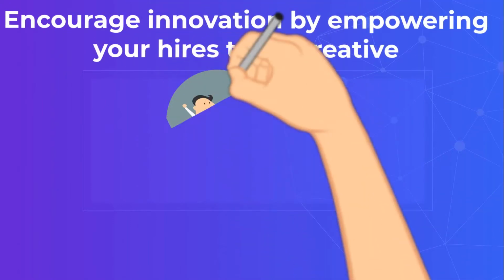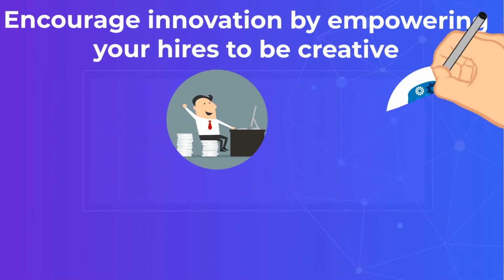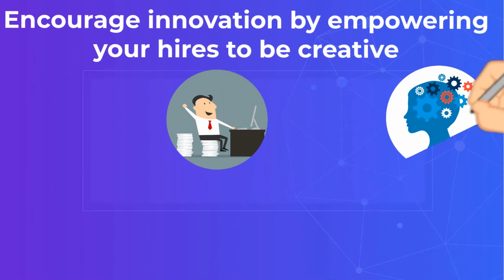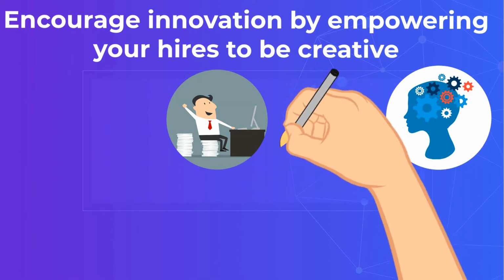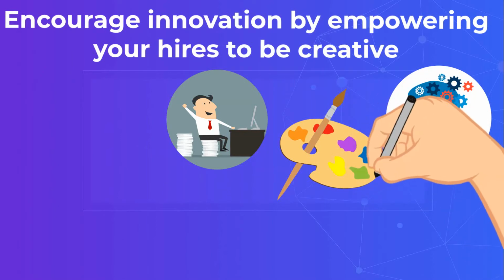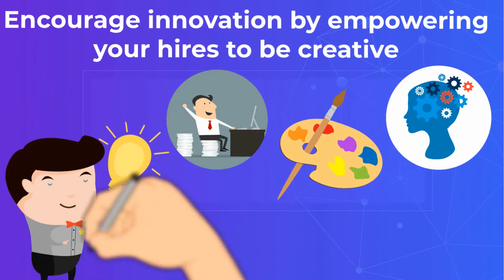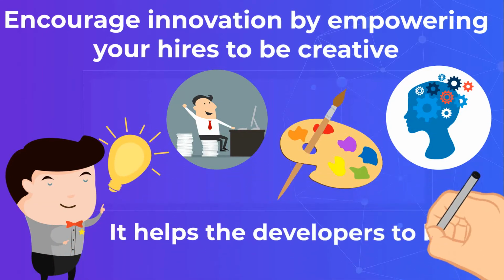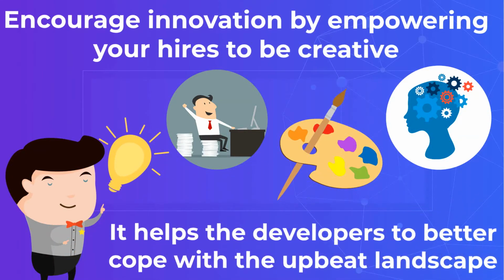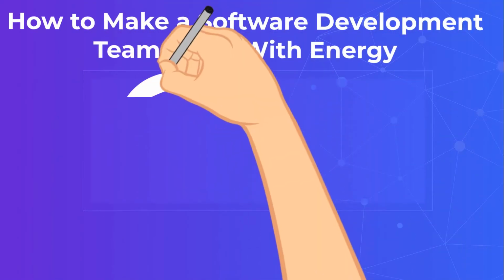There is an artistic side to software development that project managers need to acknowledge. Developers, and in fact every other professional who is not bound to strict routine duties, thrive in an enterprising environment. This means providing hires with tools that help them to channel their creativity and get the proverbial juices flowing. In fact, it helps the developers to better cope with the upbeat landscape of the technology sector and adapt to changes adeptly. How to make a software development team burst with energy.